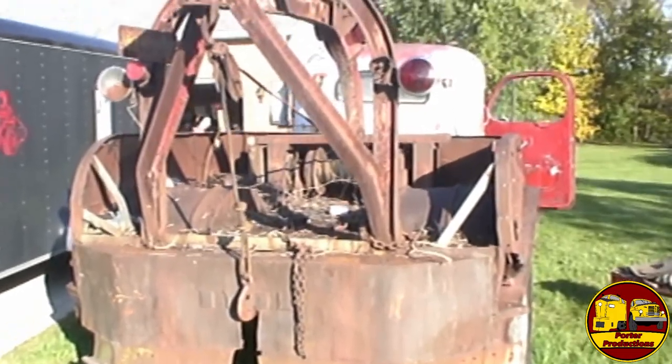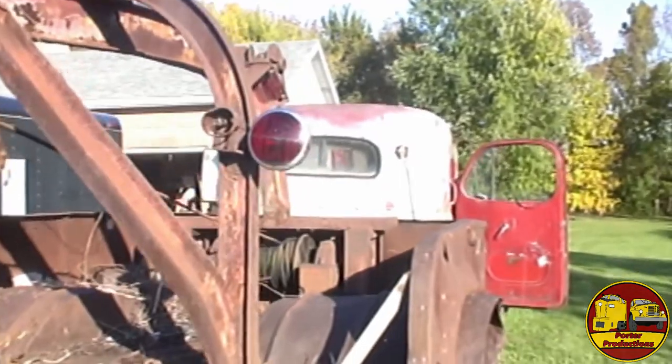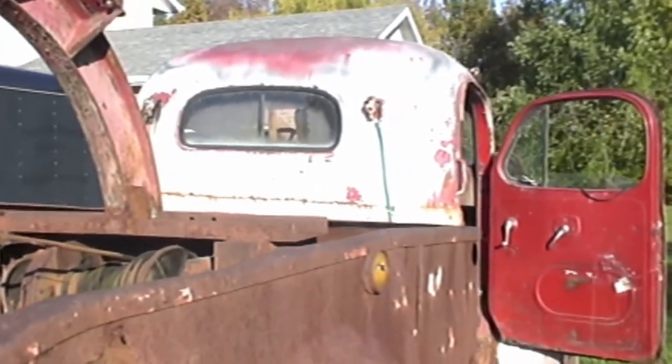So, things are going, it'll take a little while. Got another winter for her to go through, and then a real big process will start on.